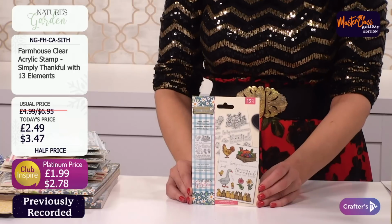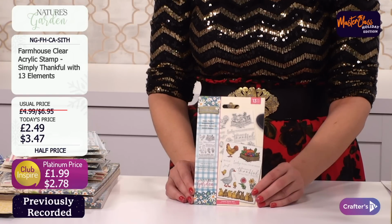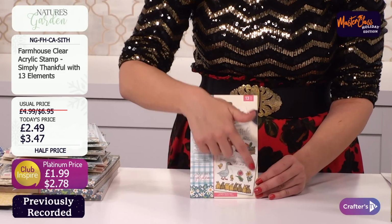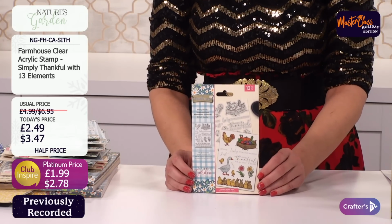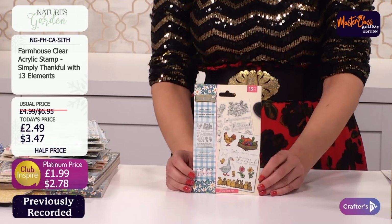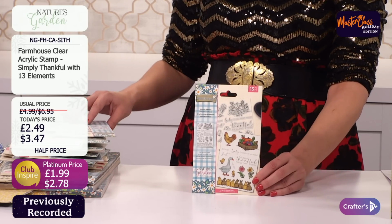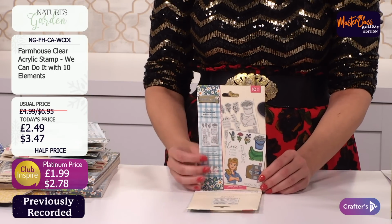Starting off with something from our farmhouse, this is our Simply Thankful. This is a stamp collection, so they're all clear stamps, and these are the type of effects you can get once you coloured them in. 13 elements for just £2.49 or $3.47. It's a bargain. Then I'm bringing to you We Can Do It.